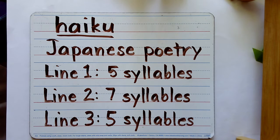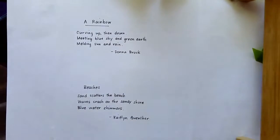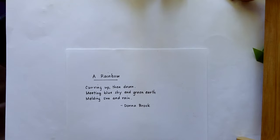Okay, so remembering that, I do have some examples to show you that I found online. They're all written by people I do not know, or sometimes the poem didn't have a poet's name, so I just left it blank. But anyway, I wanted to show you starting with a rainbow.